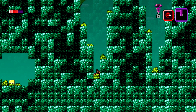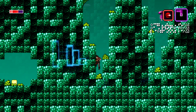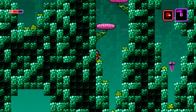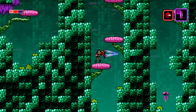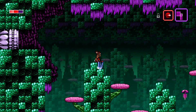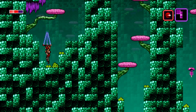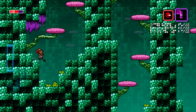Axiom Verge is the worst of the two for this, since the lab coat, address disruptor and drill could all conceivably reveal buried secrets, which makes it even more tedious to check each one, but it remains a problem in Station Alpha as well. To be fair to both designers, this is a true catch-22 situation of game design. So many games have relied on this trick that players are practically conditioned to look for secret areas in this way, so you could argue if the player is going to waste time doing stuff like this anyway, then you might as well reward them for it.